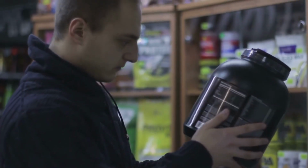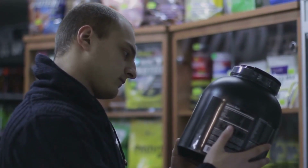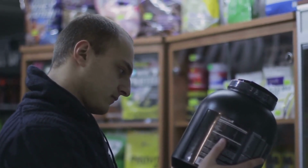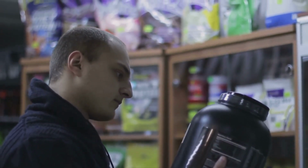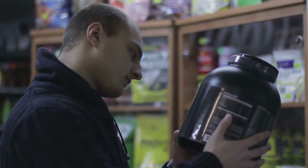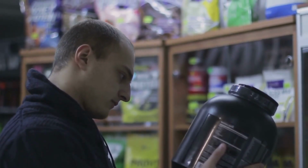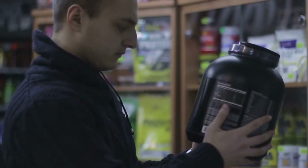Other con, cost and unrealistic expectations. It's not cheap. A 30-day supply costs much more than a can of coffee. You're paying for convenience and formulation. Expecting to lose 20 pounds in a month with no changes will disappoint you. The risk is financial and psychological. You might waste money chasing a miracle, get discouraged, then give up on your goals.